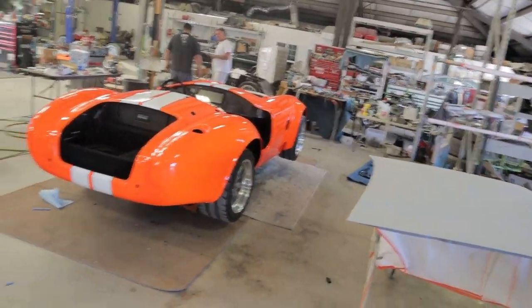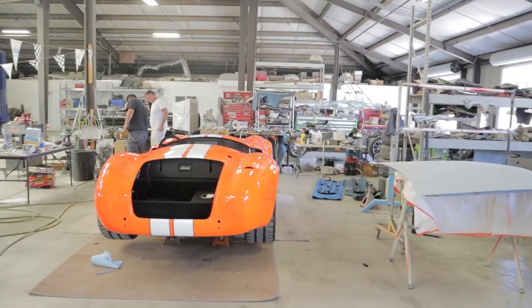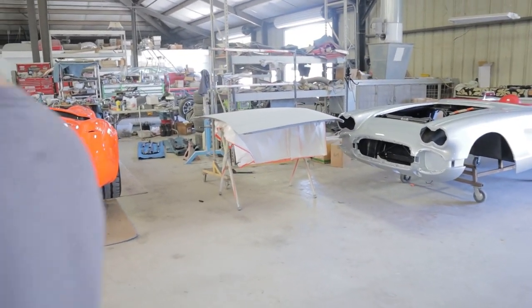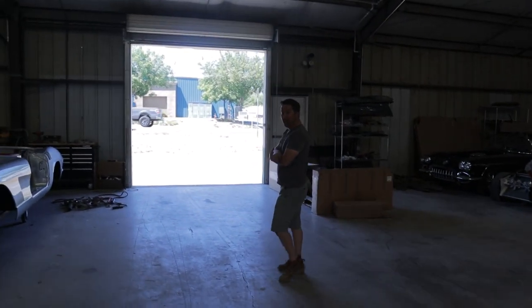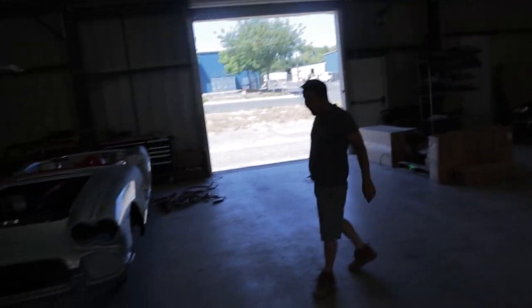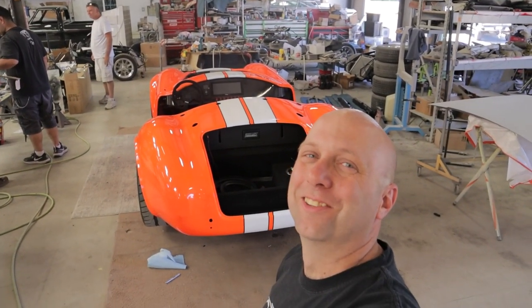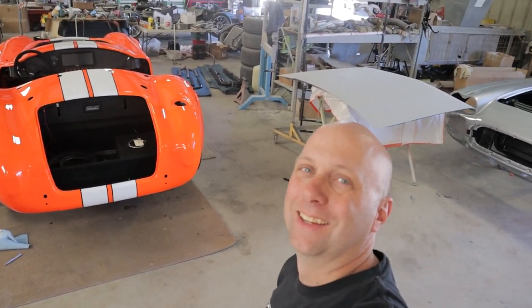Look how good that trunk filler panel looks too, Greg. Oh yeah, the trunk. With the air lift. Yeah. Right in the middle? Right in the middle. It's square in the middle, isn't it? Dude, it's like totally square in the middle. It looks really good. What do you think, Adam? Wow. Yeah. Long time coming. From wrecked to this? Yeah.